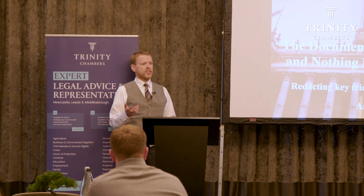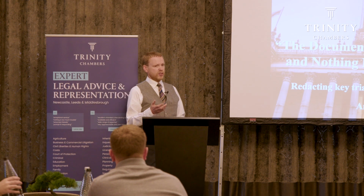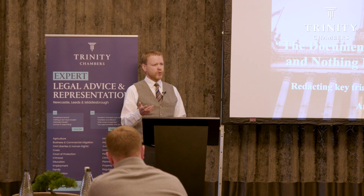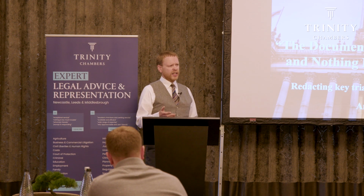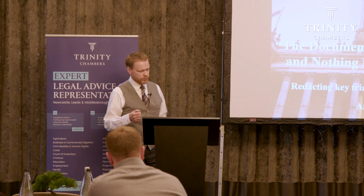The other side of the coin is you may be acting for a party who's receiving documents, and you get some documents in there which are redacted. Sometimes it may be obvious why things have been redacted. If it's a name or an ID number or something like that, it's not something you're worrying about. But other times you may be thinking, well, why has this been redacted? What's going on here? Is something relevant to this claim which will help me being hidden?